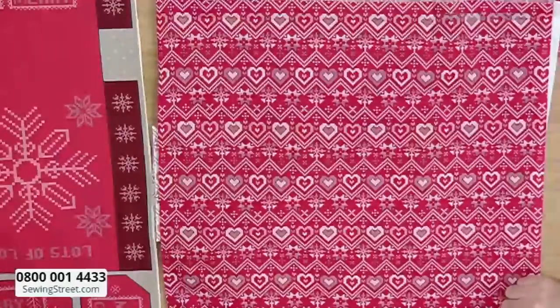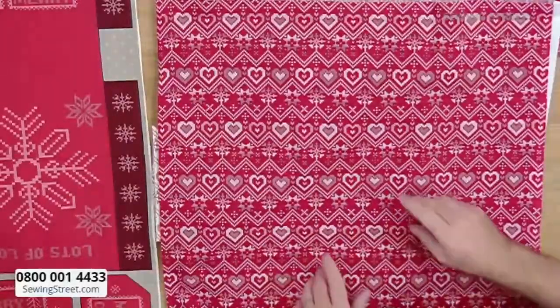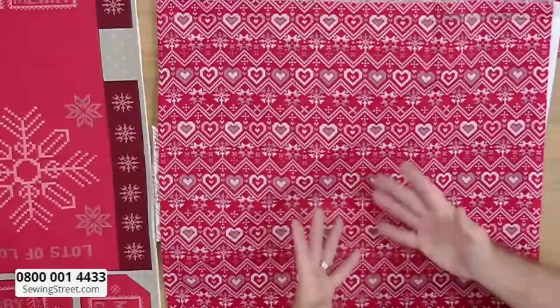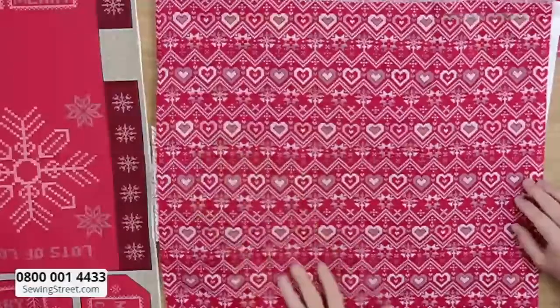Yes, it could, absolutely. And that would be a really fun idea to actually cut out little jumper shapes and applique them onto felt, add a little loop and have them on the Christmas tree. Good idea. Lots you could do with that.